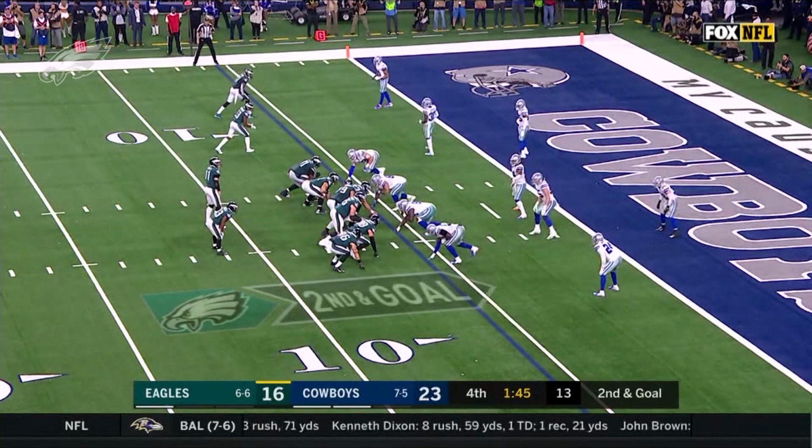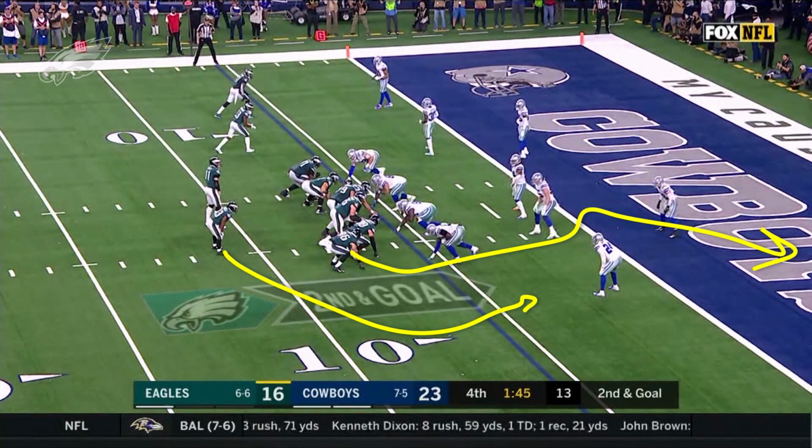Because what they're going to do now is Carson Wentz is going to work to the boundary side of the formation. And essentially, they're going to run a basic route concept that everybody runs in the red zone. It's what we call a flat-7 combination. You're going to take Zach Ertz, he's going to run the 7 route, or a corner route. And here you're going to take Darren Sproles from the backfield, and he basically runs to the flat. It's a little deeper, but it's the same concept, a flat-7 combination.